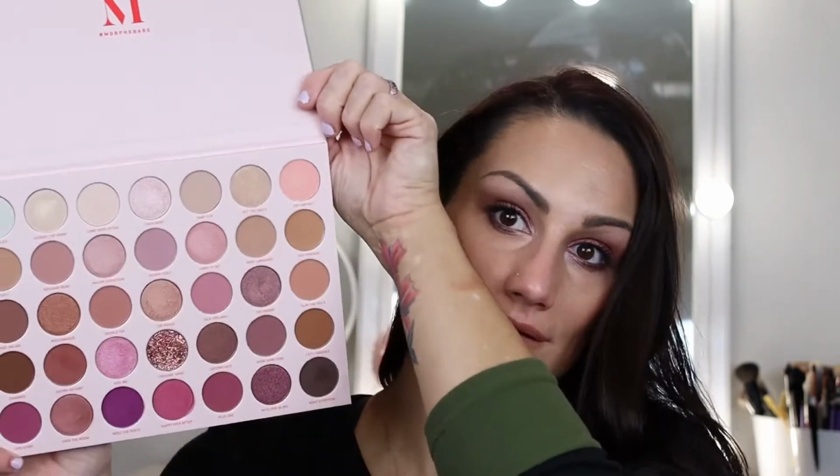So here it is again for the 100th time. I think this is beautiful. If you are a lover of pinks and mauves, I think this is right up your alley. There's so many of those colors to choose from. So for $25, you can't really beat that for 35 shadows, like 35 pink mauve shadows. Who could go wrong with that? So love this. Think that is a great buy.